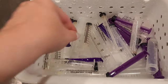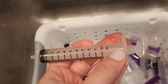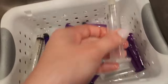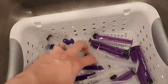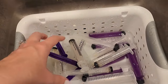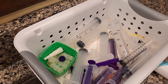So we wash and reuse syringes, and we actually have, it's hard to see, some packing tape over them, because if we don't put packing tape over them, sometimes the numbers wear off, and then all we can use them for is crushed meds, not meds we need to measure. So at the end of the shift, we've already given all the meds we're going to give, so I'm just going to wash all these, soak them in some warm soapy water, rinse them off, dry them, put them back together, and that's our clean med bin.